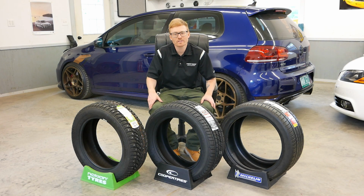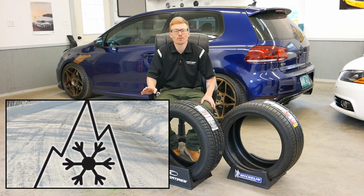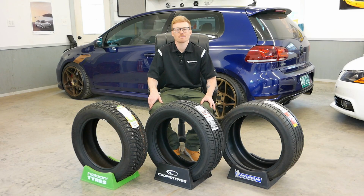So what makes a winter tire a winter tire? Well, all winter tires come branded with the 3-peak mountain snowflake on the sidewall. This means that the tire meets the minimum requirements for driving in severe weather conditions. Now this is tested through an acceleration traction test. No cornering traction or braking traction are components of that test.